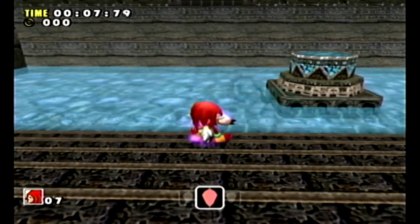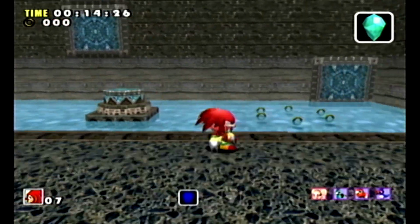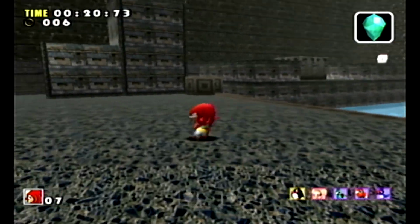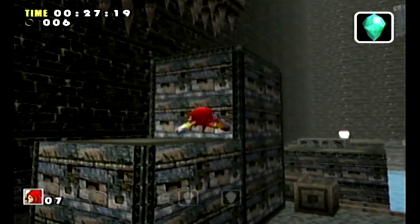Let's go ahead and try the maximum heat knuckle attack, and yep. So yeah, it doesn't really have much uses except for just that. Oh whoa, not today, Karma. Oh my god, and I don't have any rings either. So yeah, it's a good thing we dodged that. Anyway.